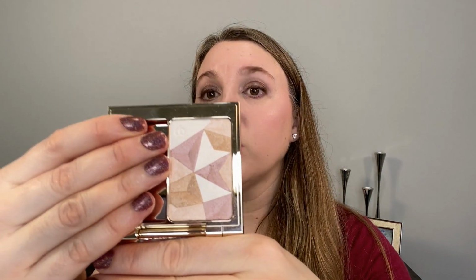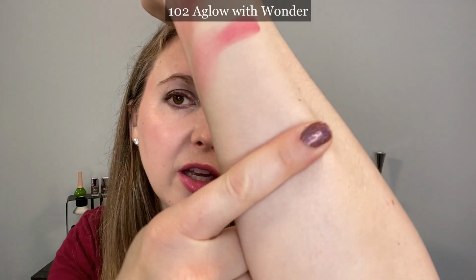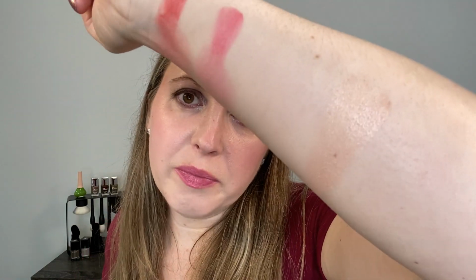So let's start here with 102, Aglow with Wonder. And you can see I just smeared my finger all over it, but I'm gonna leave a little space for some swatches there. And let me just add a little bit more of this here so you can kind of get an idea. So you can see that it's like a peachy golden shade. You can see that there is like this reddish burgundy shade kind of mixed in there. That's really just providing a little bit of warmth. But overall, it's really like peach with a touch of gold, in my opinion.